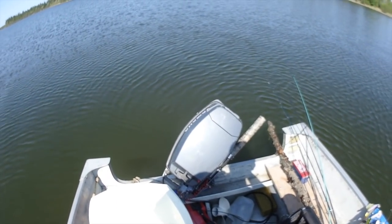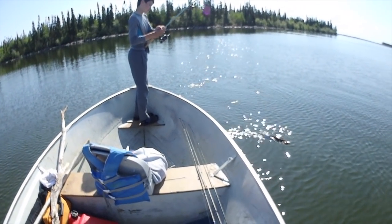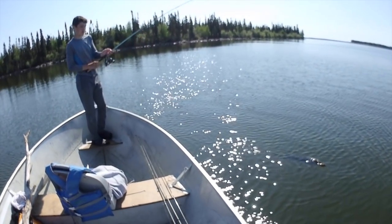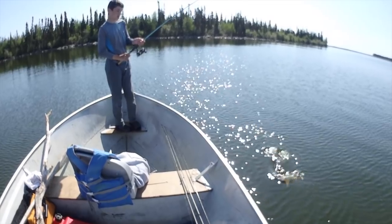Nice. Brendan and I actually have the anchor out because we have motor issues. We've got these logs in the boat to use as push poles. We're probably going to start paddling back to camp shortly. But we're catching fish, literally one after another. That's a pretty chunky one. I think I should probably grab that one, Bren.